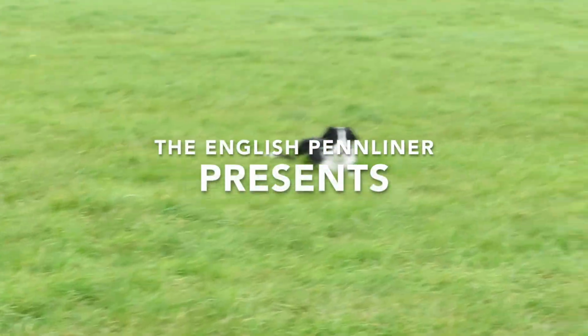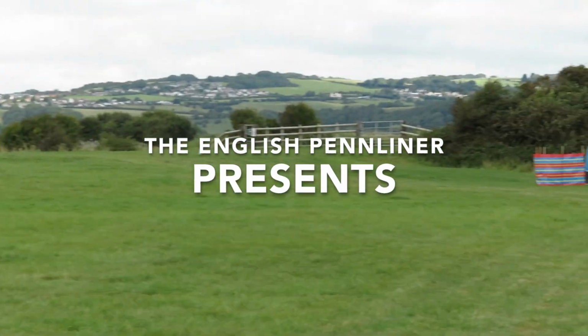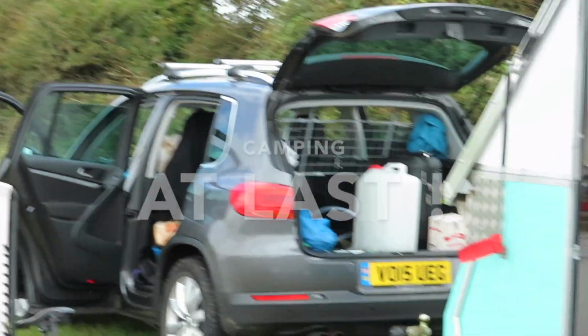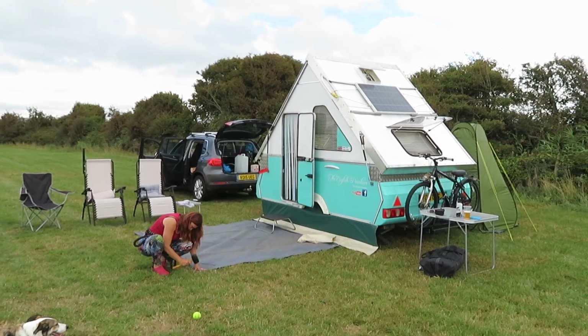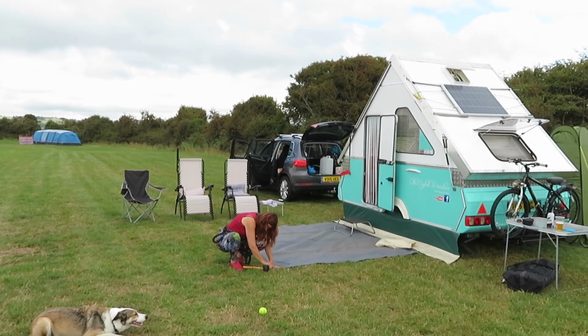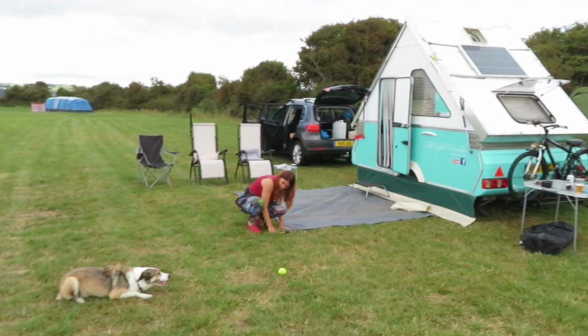Guess where we are? Yes, the English PENNLINER is finally out of the garden. We're in a beautiful field near the beach in Somerset, and Kira approves very much.